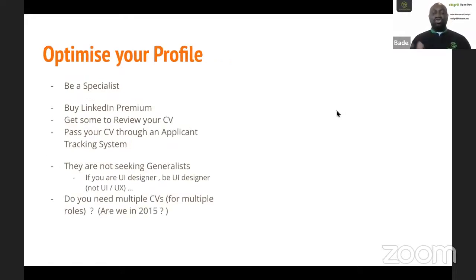First thing we think that you should do is that you need to optimize your profile. Notice that I didn't just say your CV. You need to optimize your profile. You need to be a specialist. Many countries of the world don't mind generalists. They don't mind you being a UI, UX designer, a project manager, a product manager and a scrum master and everything together. In the UK, it's different, and in many developed economies as well. UK is just what we are focused on today. They are looking for a specialist.